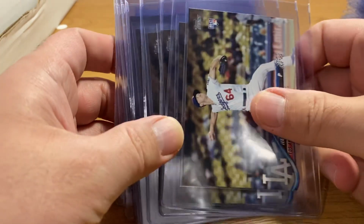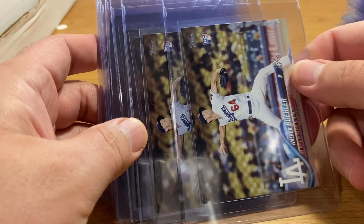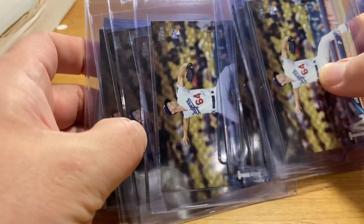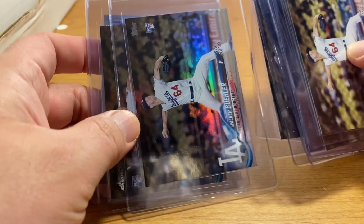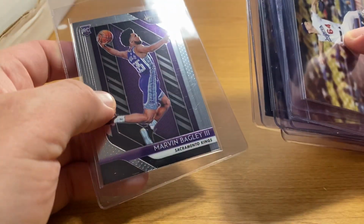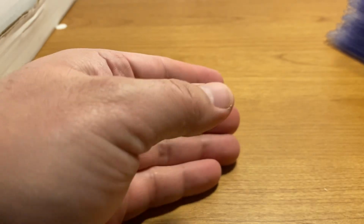Trae Young, and then we're getting to some baseball now. So yeah, at one point I was just going through all my 2018 stuff. Walker Buehler is a really good pitcher for obviously a very good team. So I pulled a bunch of his base rookies that looked like they have sharp corners and good surfaces, and then there was a rainbow foil that looked sharp, and this is just a base Topps Chrome. So pull all those, and then Marvin Bagley Jr. rookie card.